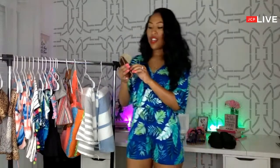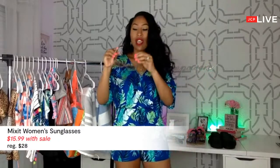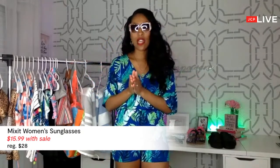Okay, so moving on to our last pair of sunglasses that I'm going to be showing you before we hop into shoes. These are the women's Mix It sunglasses. And of course, I'm a print girl. These are a leopard print. They are big frames as well. Let me get a little closer so you guys can see. Aren't those so cute? And look at the print. I thought these were so cute.